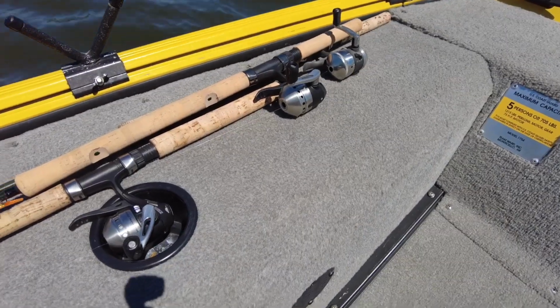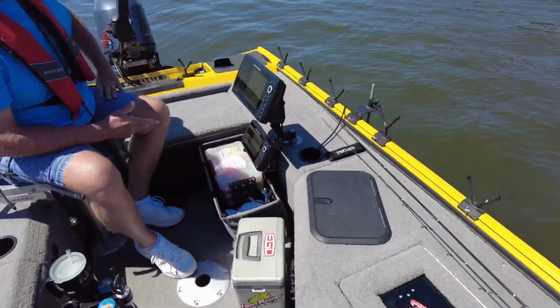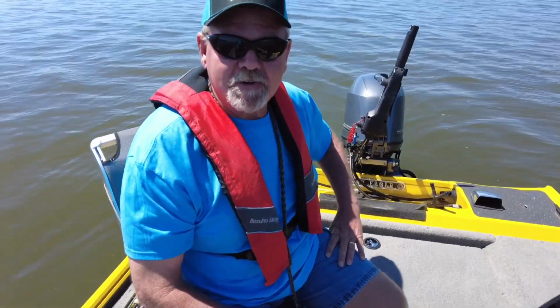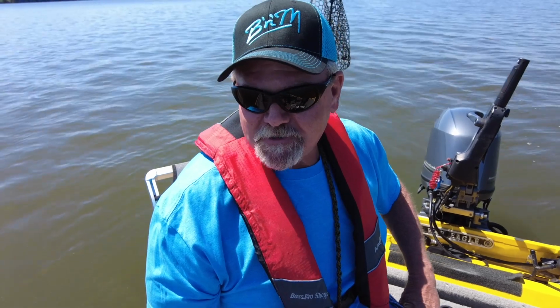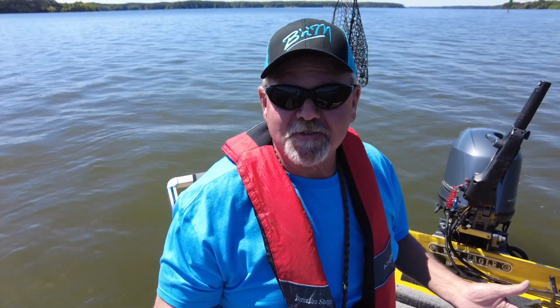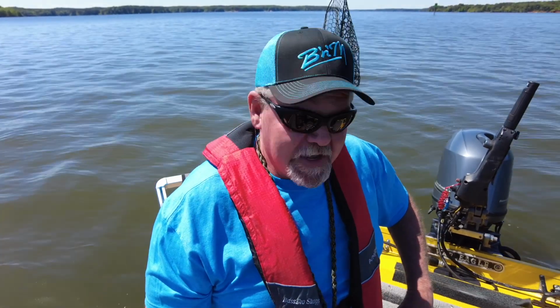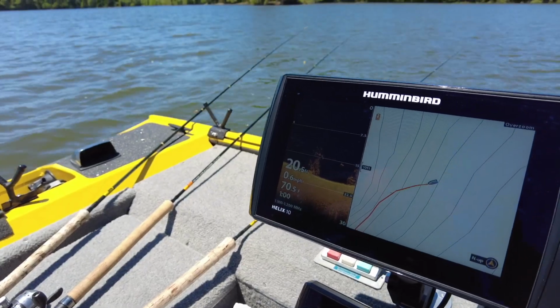Joel, tell me a little bit about these reels that you have mounted on these B&M poles. Well, they're just a trigger spin reel. It's easier for customers to learn to use, and the handles can change to either side. Pretty helpful in your guide business, huh? It is, absolutely.